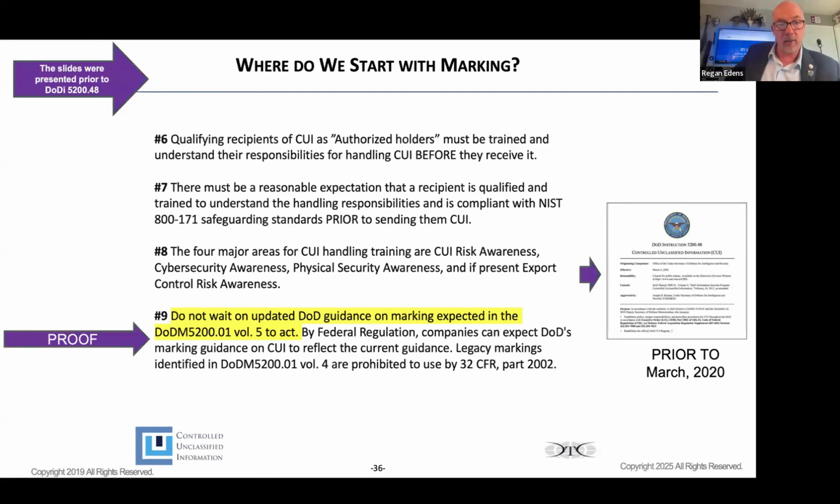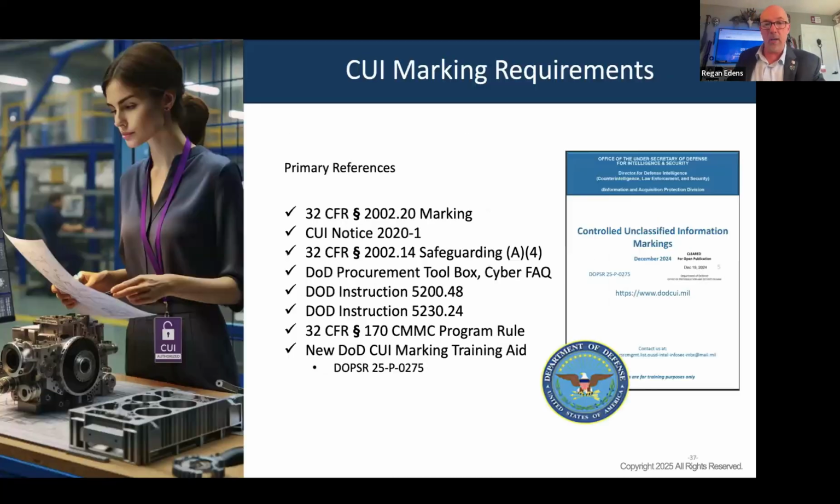Okay. Now, the DoD Instruction 5200.48 was issued in March of 2020. And I thought that it was going to end up being DoDM 5200.01 Volume 5. That's absolutely not correct. It would end up being DoD Instruction 5200.48. The point, though, is this. I've been trying to explain this to folks for a really long time, and I'm glad you're here now.